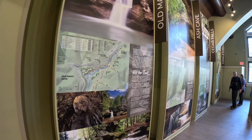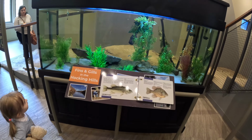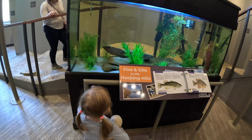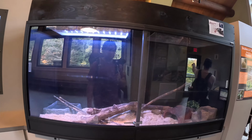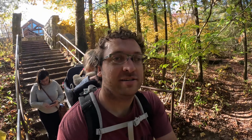So in the upper level, they've got a whole bunch more exhibits. I'll do some shots so you can see it, but it's really cool. I love this place. All right, done with the visitor center.